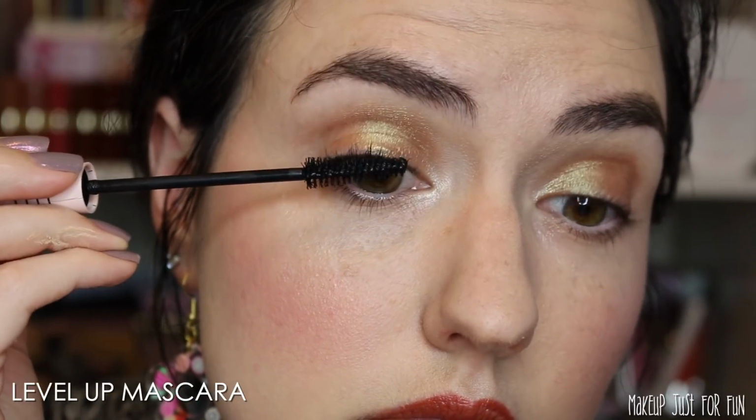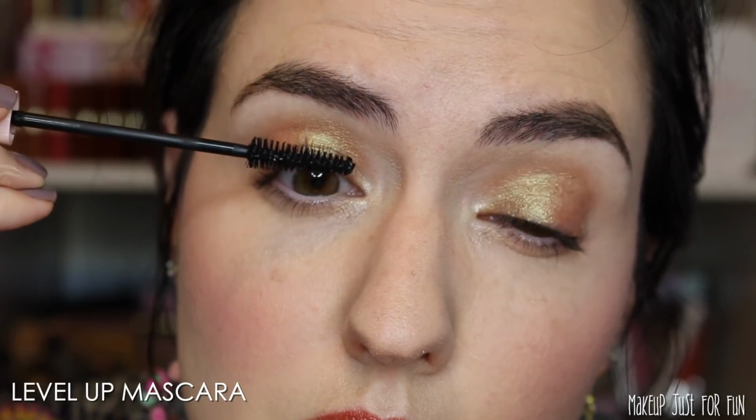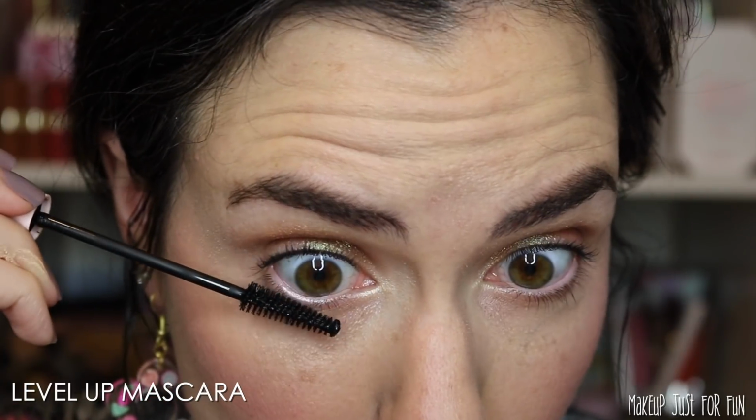I'm now on to either my second or third tube of the Level Up mascara. I like the way this mascara looks because it's really light and natural and wispy, and it looks great with a more toned down look like this.